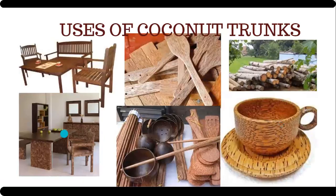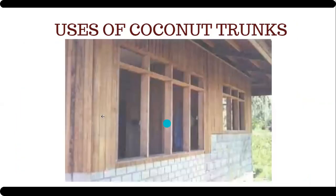Look at it. It's used for furniture, for spoons, for building, for cups making. These are coconut trunks. Now, the tree is just like other similar trees. You use it for other things, if you have. So now look at it there. These are coconut trees that are used in designing this building right here. These are the uses of coconut trunks. Now you see why the demand is much.